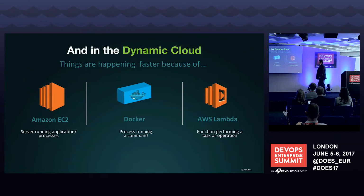In that dynamic world, things are accelerating even faster because of the dynamic cloud. So, with EC2, we've now got servers running your applications and your processes. With Docker, the processes are running as a command. And with Lambda and other serverless computing technologies, now they're just a piece of code which is running somewhere we don't really care where.